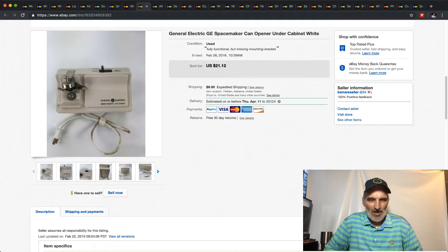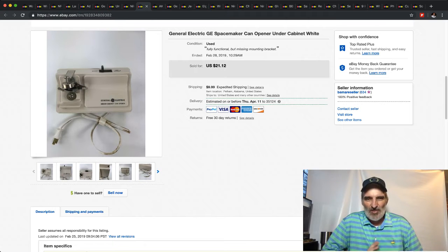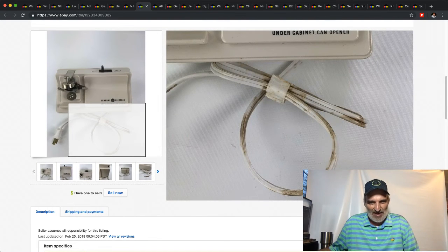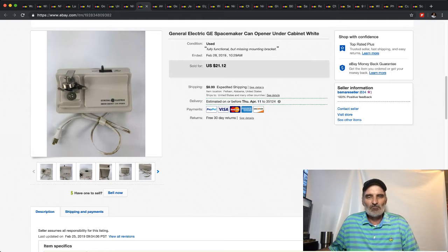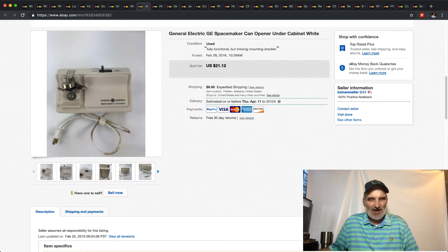I bought this at my thrift store. I think I paid $3.99 for it. I don't know what it was on the cord, but it was in pretty rough shape. It was not burned, just stained. I tried to clean it up a little bit. Paid $2.99 or $3.99 for it. Got $21.12 plus the $9.99 shipping. A lot of people that are doing tiny houses or have RVs, things like that, these mount under the cabinet. They usually do pretty well. Obviously, you need to clean them up, but definitely keep an eye out for these.